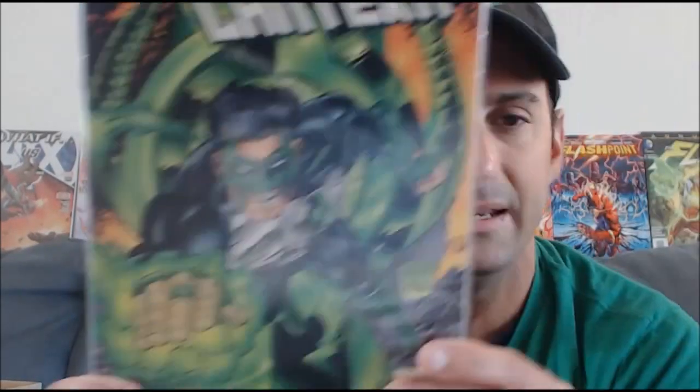Issue number 76. You got Green Arrow. Issue number 77. Another Green Lantern and Green Arrow team up. That's pretty cool. They're kind of doing battle above Earth or whatever. And the moon's in the background. It's pretty awesome. Let's see what we got here. Issue number 78. Issue number 79. Issue number 80.